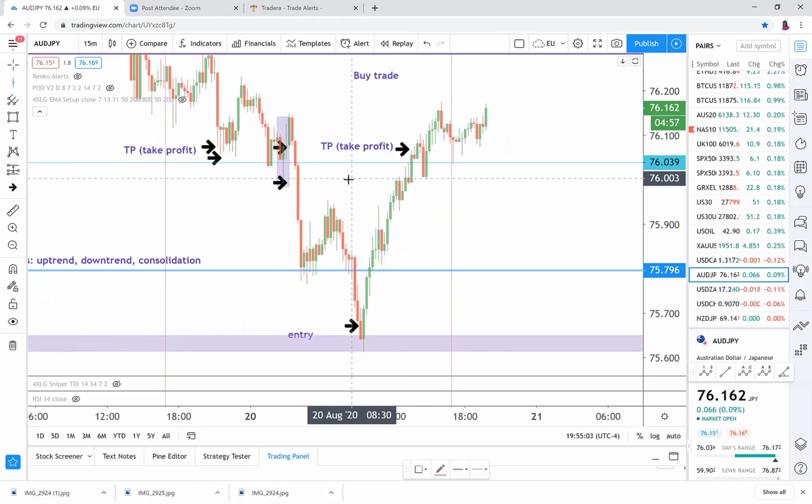And once I got to 8 a.m., I would mark it there, and that serves as a guide. So if you're brand new, and let's say you choose AUD JPY as your pair, then start with maybe the hour time frame or the 15-minute time frame, and just observe.